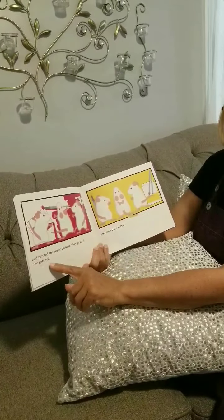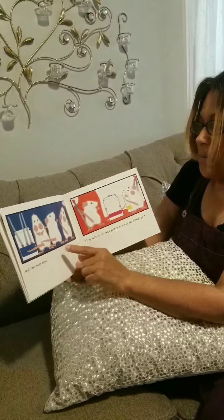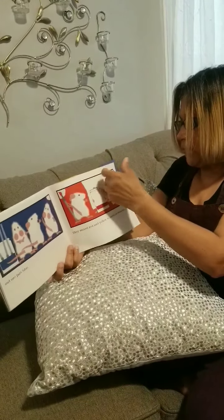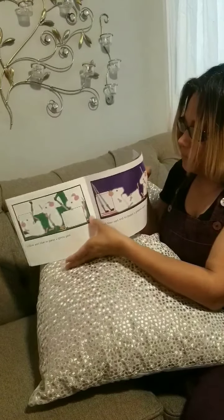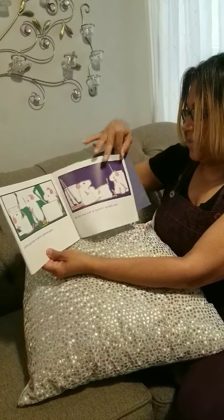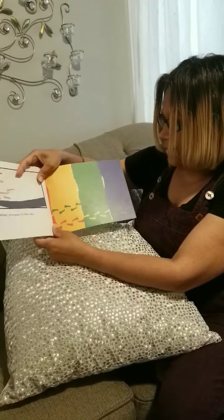They painted one part red, and one part yellow, and one part blue. They mixed red and yellow to paint an orange part, yellow and blue to paint a green part, and blue and red to paint a purple part. Well, they left some white because of the cat. The end.